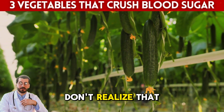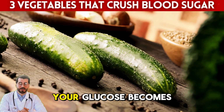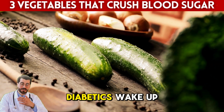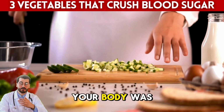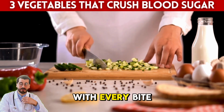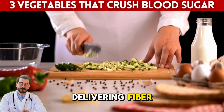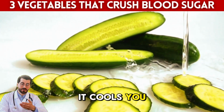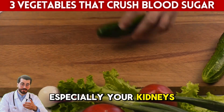Many people don't realize that dehydration raises blood sugar. When you're not getting enough water, your glucose becomes more concentrated in your bloodstream. That's why some diabetics wake up with high readings, even after sleeping all night. Your body was quietly drying out, and cucumber helps reverse that with every bite you take. It's like drinking a glass of water that's also delivering fiber, potassium, and natural anti-inflammatory agents. It cools you from the inside out, and your body thanks you for it, especially your kidneys and skin.